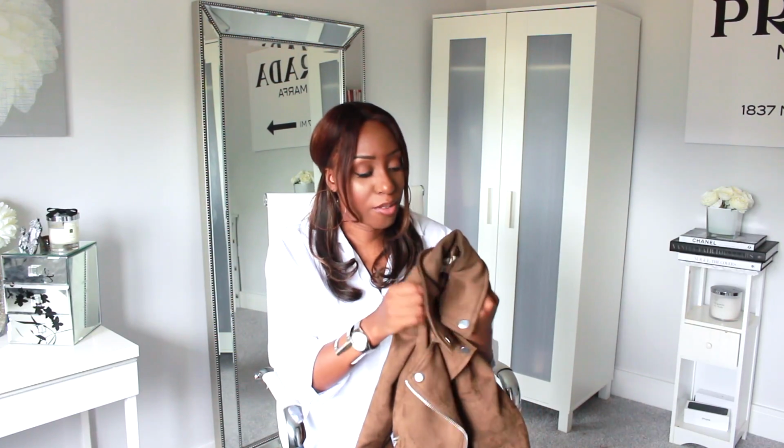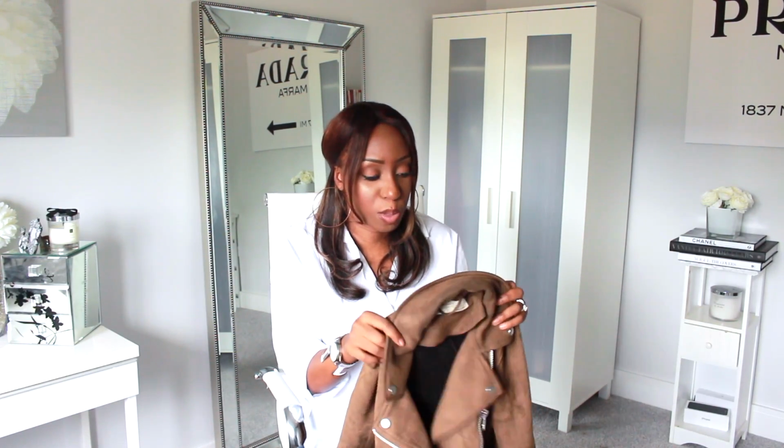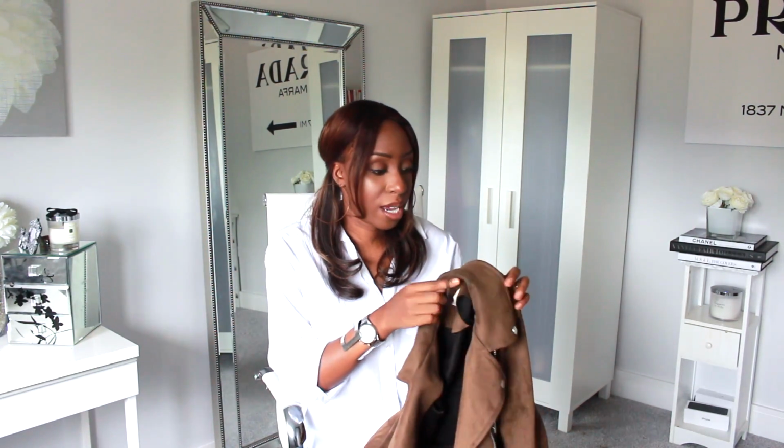This is a lot thicker. I feel like it's a lot more quality material that's been used. But if you want some in loads of different colours, and you feel like you're not going to wear it loads, then I just get it from one of the more online retailers.